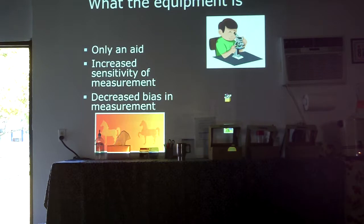Okay, so it's not really computer aided. It's more of sensor aided evaluation of lameness. Just increases the sensitivity of your temporal resolution. So that's why it's useful. That's one of the reasons why it's useful.